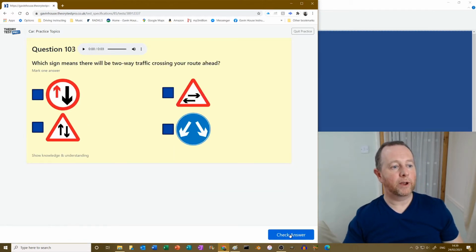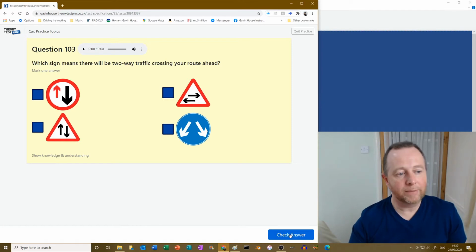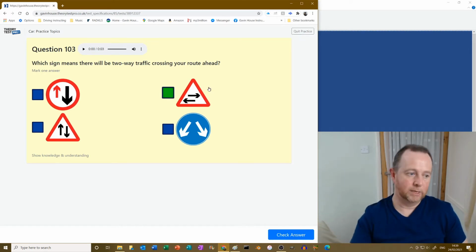Which sign means two-way traffic crossing your route ahead? Well, crossing means left to right, and there's two arrows going from left to right. So therefore it's two-way traffic and it's crossing.